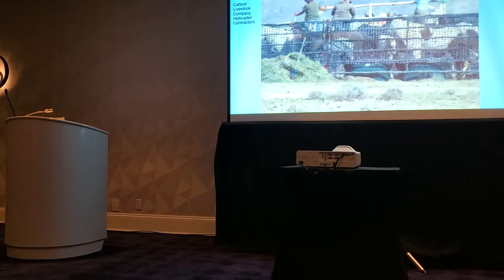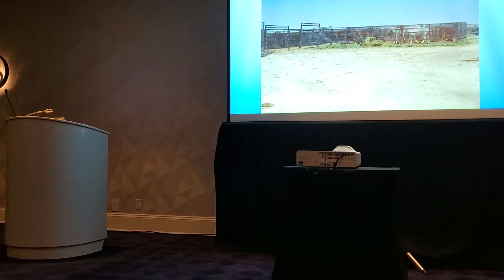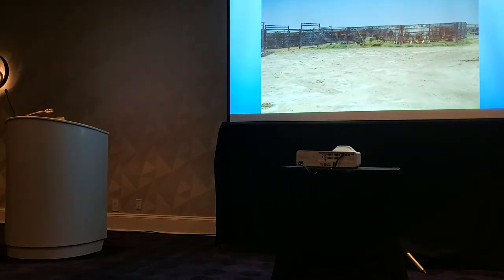The helicopter contractors, the Coutures in this case, are the ones down there moving the horses, and they're not necessarily gentle. This is when we were allowed to go down and see the horses that had been sorted into groups. Yeah. Is that temporary holding, or is that still the trap site? This is still the trap site.